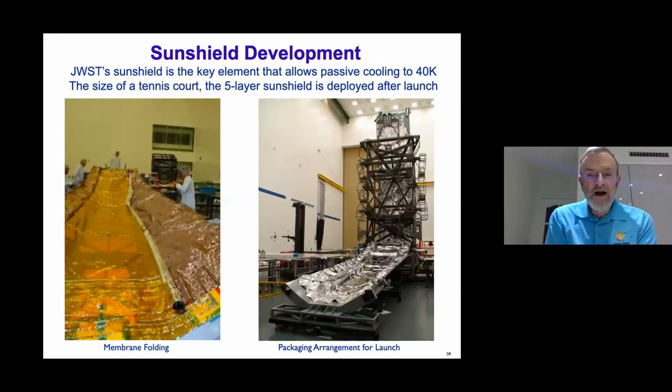Yeah. Now it's mainly pictures. So I thought I'd show you a few of the bits that have caused grief or are of great interest. And the sun shield is a really key element that lets this passive cooling work.